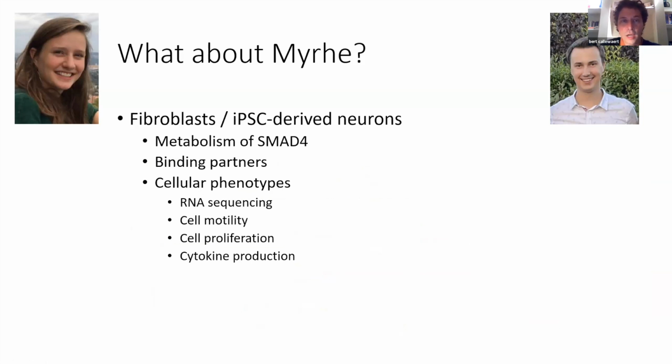Also, we will look at how the SMAD4 protein is behaving both in wild type and in Myhre syndrome. See what is happening with the protein. Is it staying too long in the cell? Is it not breaking down properly, and so forth? We will look at the binding factors and also at cellular phenotypes. What's the cell motility about? How easily do the cells proliferate? What kind of small hormones do they make that influence other cells in the neighborhood, and so forth.